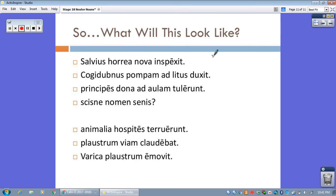Now, how would these look in a sentence? So let's take a look. Salvius horrea nova inspexit. Well, Salvius is my subject, so Salvius inspected the nova horrea. Each and every day, neuter plurals end in A.